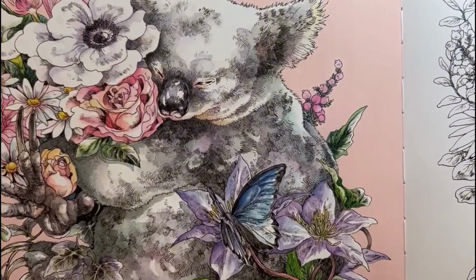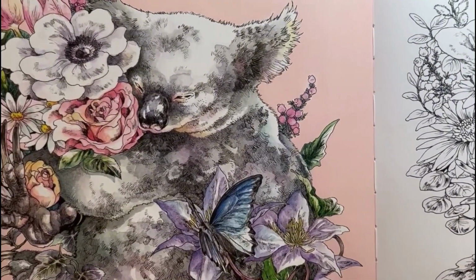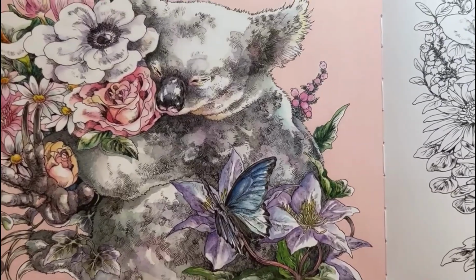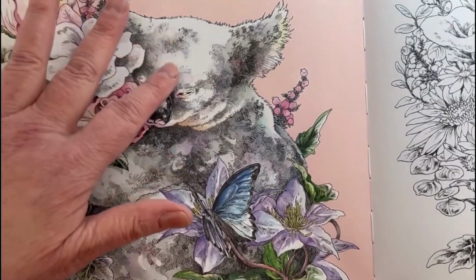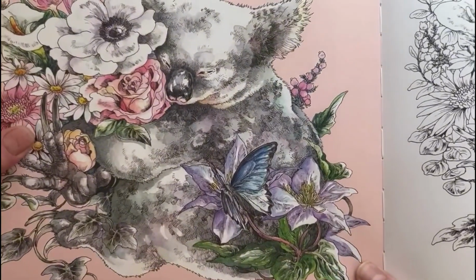I mean, if I'm able to put that much water on this paper, and I don't know if I can, this would be so cool to do, especially dropping different colors in it.